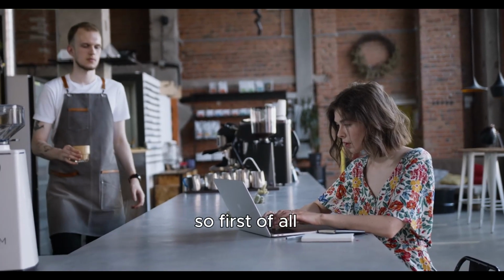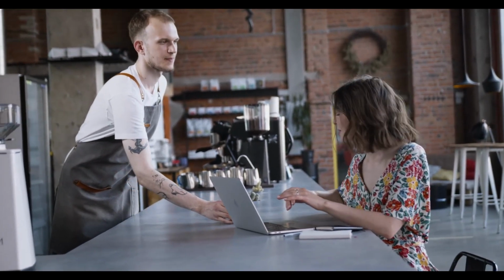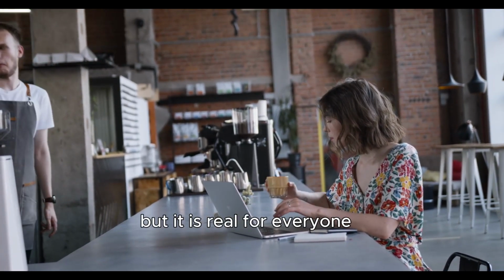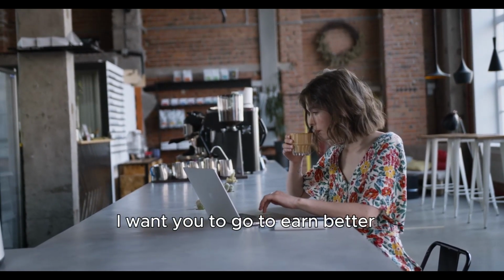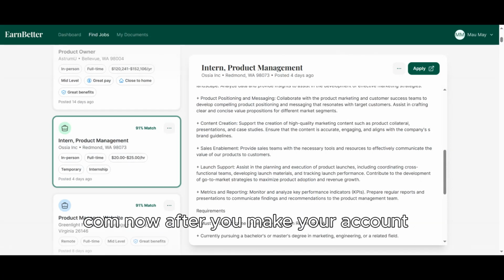So first of all, get on your computer and I'll walk you through the exact procedure. It's so simple that you won't believe it's real just because of how easy it is, but it is real for everyone. So we're on my computer. I want you to go to earnbetter.com. Okay, you can see it right up here, earnbetter.com now.